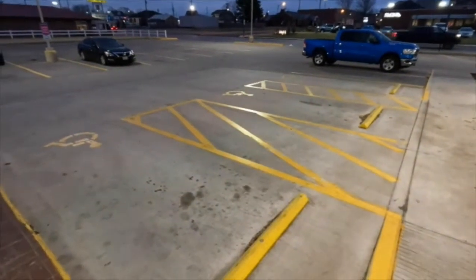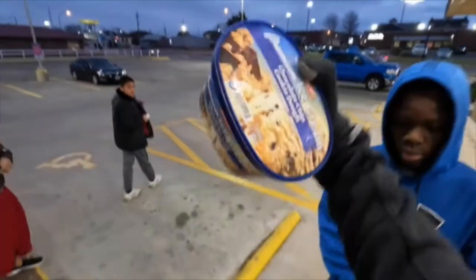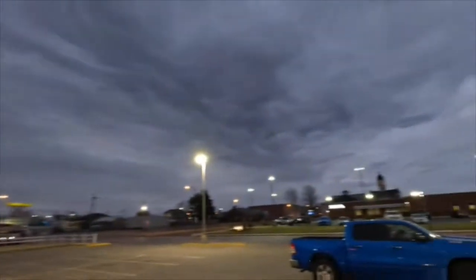This is what we came for. The ice cream, we got some sherbet, but of course the good stuff, which is cookie dough.